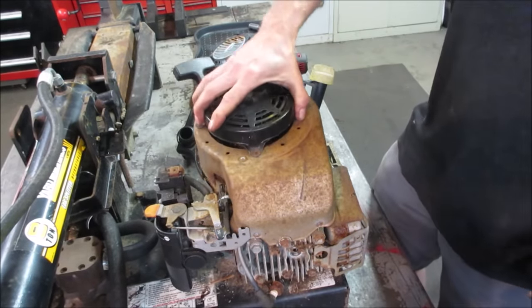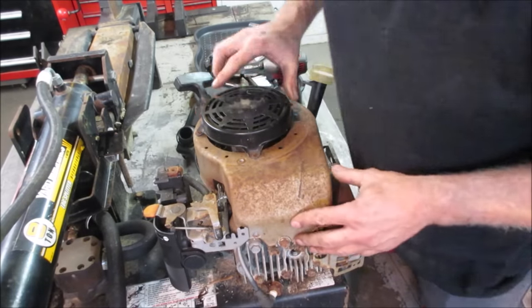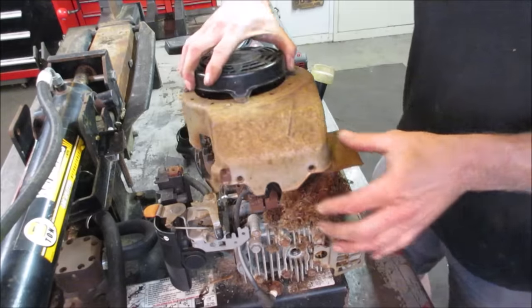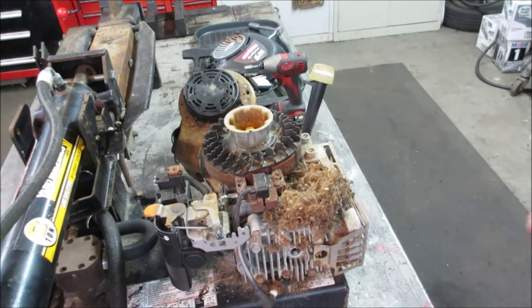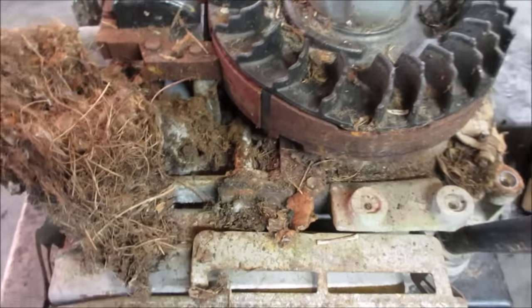Rotate. Yeah. There we go. Yeah. Somebody's getting evicted. Let's go get a shot back and we'll clean that crap out of there. Didn't expect that, huh? No, not at all. She's packed down pretty far, too.